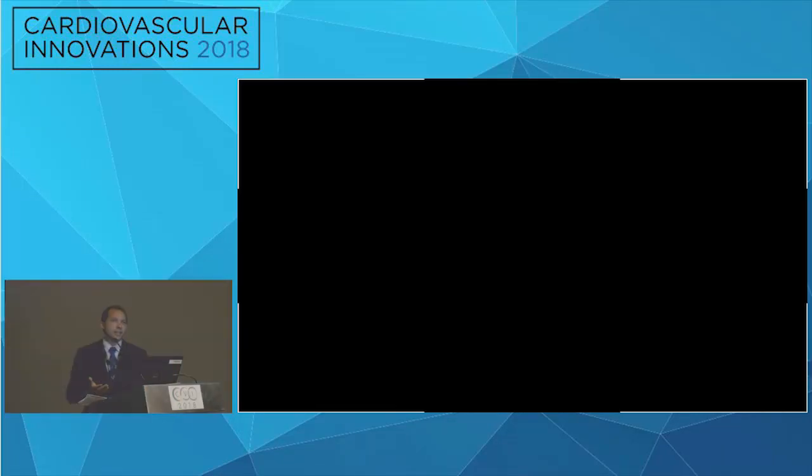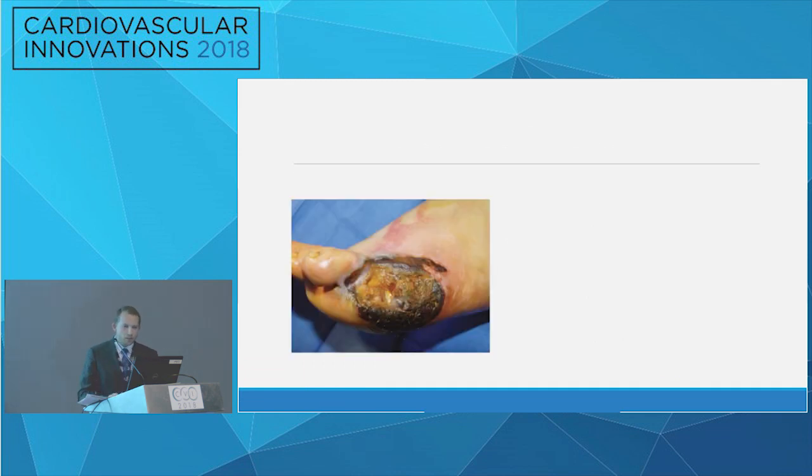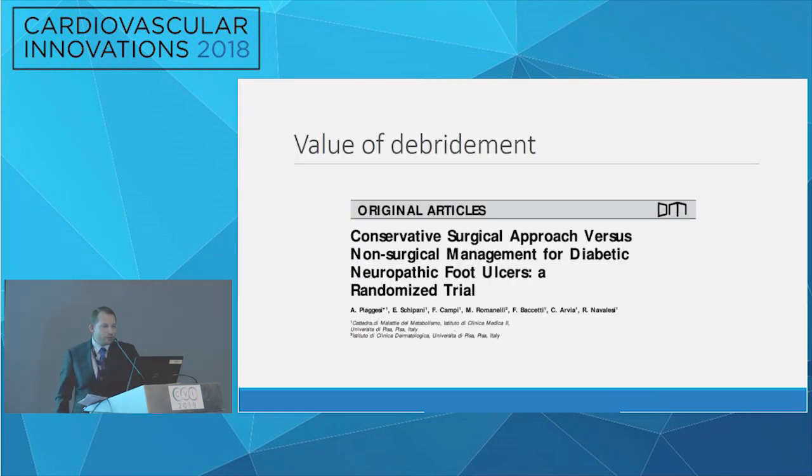Okay, so the goal of this presentation is to talk about controlling bacteria through operative and excisional debridement. I don't want people to get distracted thinking I'm trying to put one or the other as being superior. So we've all seen wounds like this, and when we discuss debridement, our goal is to take this wound and make it look something like this, with nice, healthy edges, good granulation tissue. Typically, these present to us like abscesses, necrotic debris, fibrinous debris, and we have to work with what we're given.